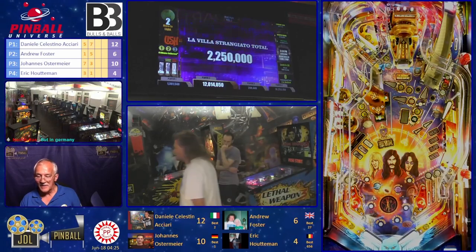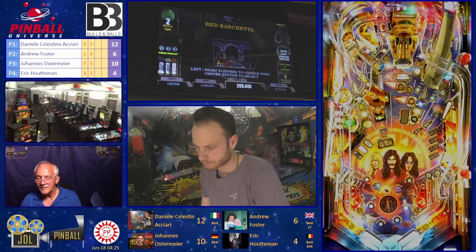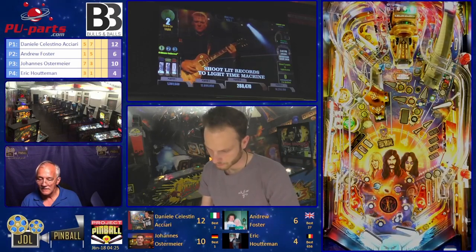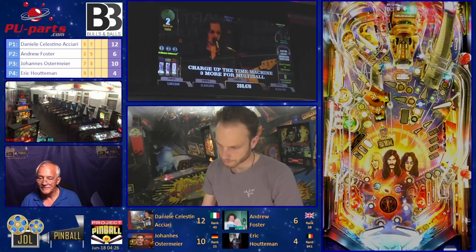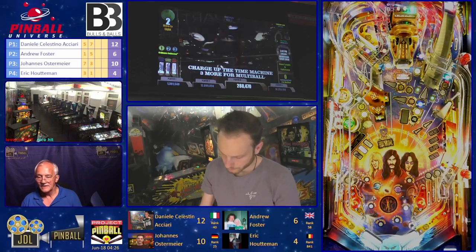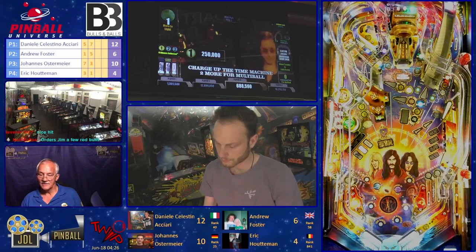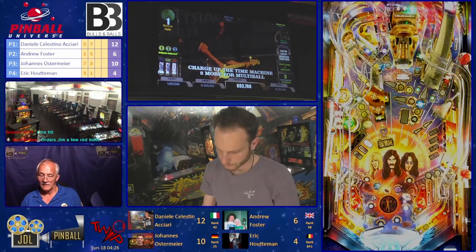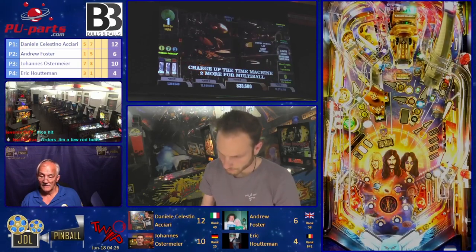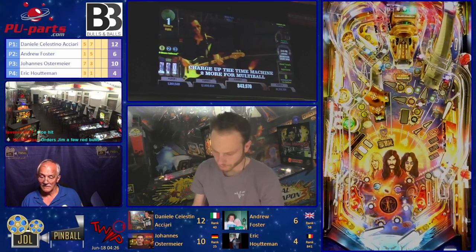Yeah, and I think too many drains go down that side. I've not played it that much this weekend, Rush. We had it here for the O-Case as well. It's definitely an interesting layout. Obviously a sort of amalgam of a number of different Stern machines of that era. Some people have said previously that's not necessarily a bad thing. Gives you some familiarity with the game and the shots.